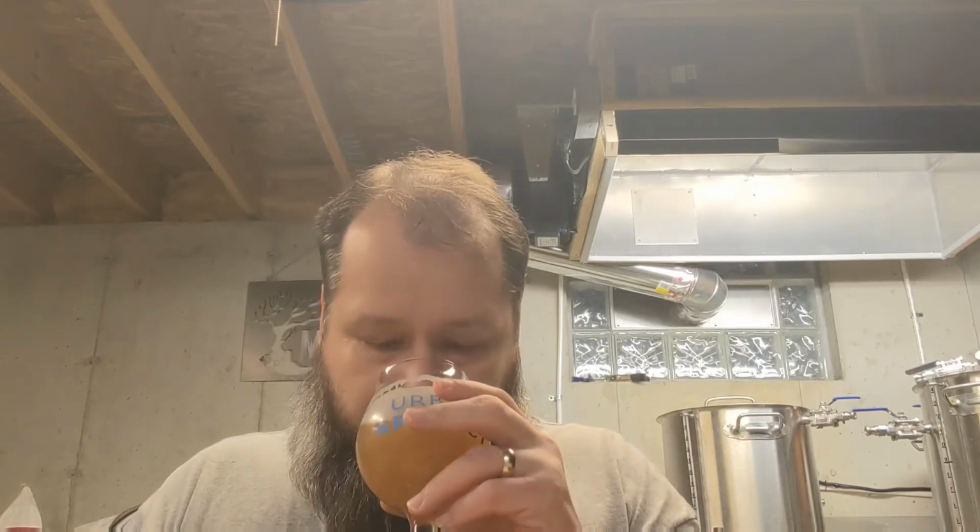Mouthfeel is nice. Carbonation is on point. Very well carbonated beer, not undercarbonated at all. Flavor, there's some bitterness to it right on the back end. It's definitely juicy in the front end, then it really dries out and leaves a bitterness in the back. But it's got an orange flavor to it.